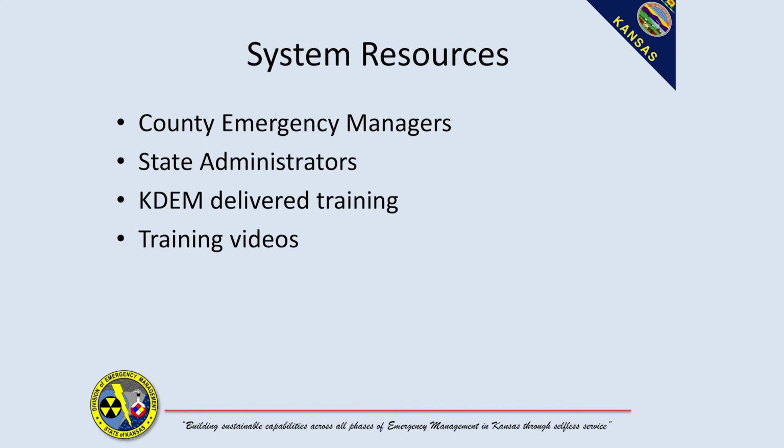Resources that are available to you for the use of the system are your county emergency managers. They are your primary point of contact. If you are interested in using this system, I encourage you to please reach out to your county emergency managers.